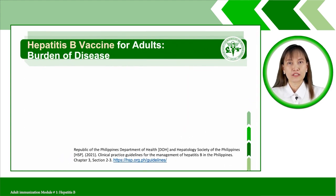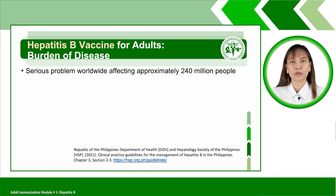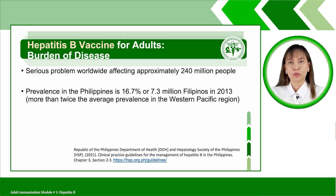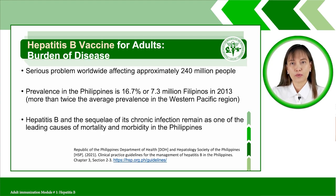However, seeing the burden of disease, hepatitis B infection is a serious problem worldwide, affecting approximately 240 million people. Prevalence in the Philippines is 16.7%, or 7.3 million Filipinos in 2013. That's more than twice the average prevalence in the Western Pacific region. Hepatitis B and the sequelae of its chronic infection remain as one of the leading causes of mortality and morbidity in the Philippines.